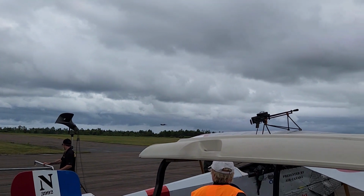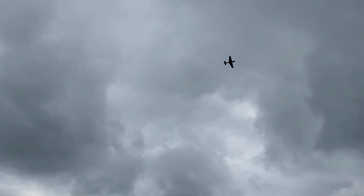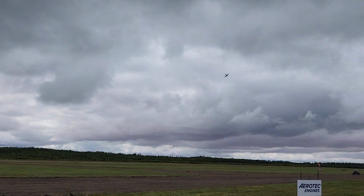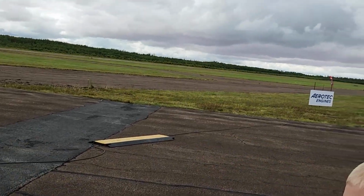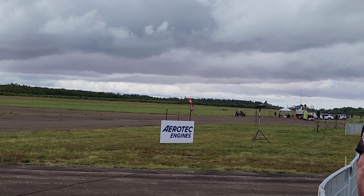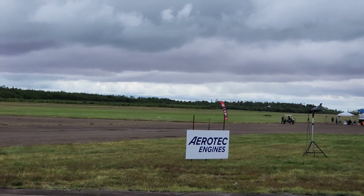Whoa, it's going fast. Whoa, whoa, whoa, look at that. Right up the dome. Flown by Lieutenant Joel Orville, the aircraft served the United States Army Air Corps beginning in 1943. From the right, the P-40.